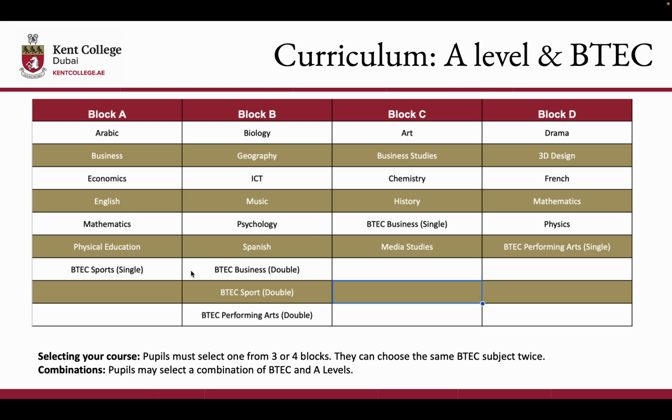You could pick, for example, single sport. You could then make that a double sport, and then you could pick another single BTEC to go with it if you choose the BTEC route.